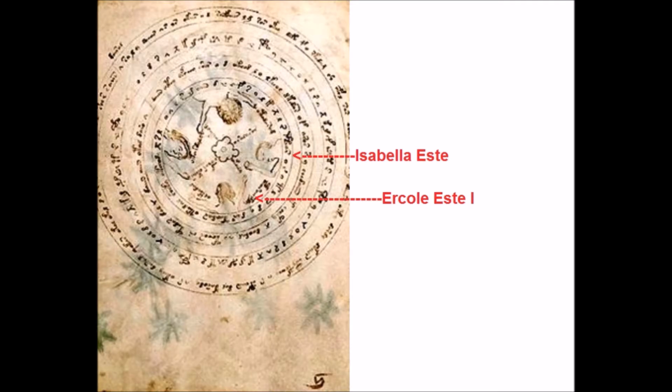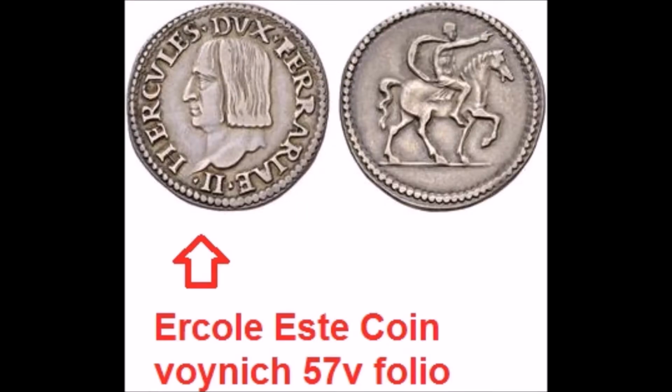Now, these images from the folio 57V contain Isabella Este and Ercole Este I, I believe. If you notice the striking nose, the hair, and you can see the eyes are closed in Este and the short hair. She's holding the ring. Now I look at the image of the coin. See, the hair is the same, the nose is the same. Ercole Este is on that coin.